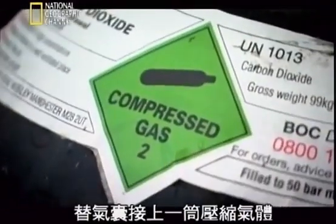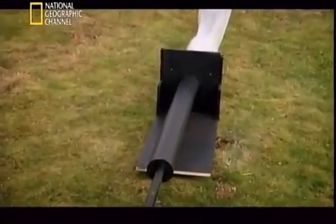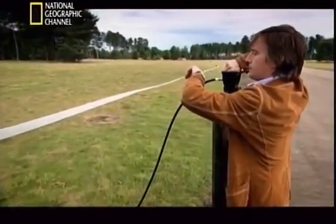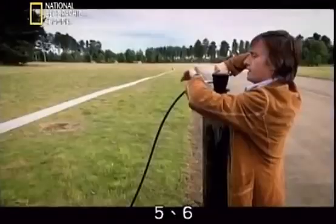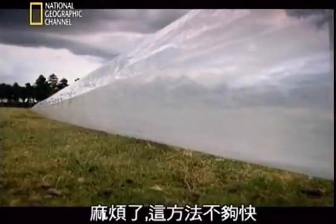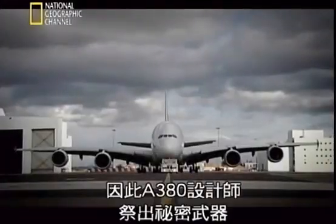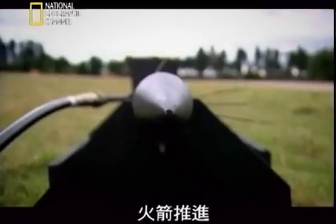Attach the bag to a cylinder of compressed gas and inflate for exactly 6 seconds as per regulations. Right, are we ready? 3, 2, 1. It is inflating. 5, 6. The trouble is, it's nowhere near fast enough. After 6 seconds, the bag is still much too soft to take the weight of desperately fleeing passengers. So the A380's designers unleashed their secret weapon: rocket power.